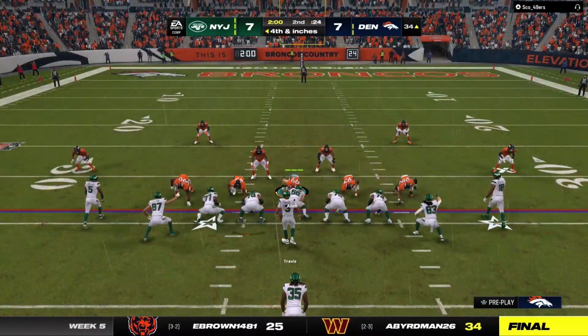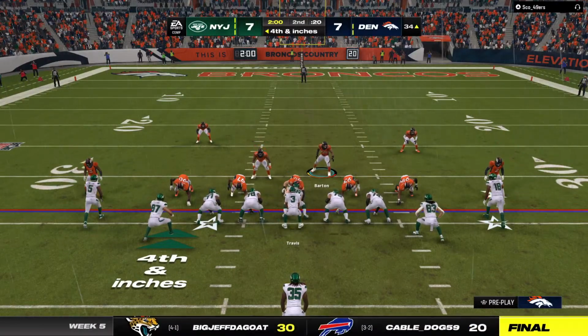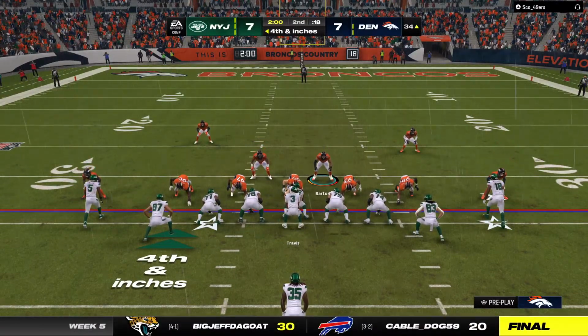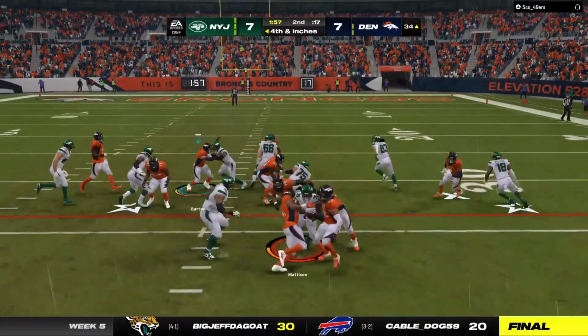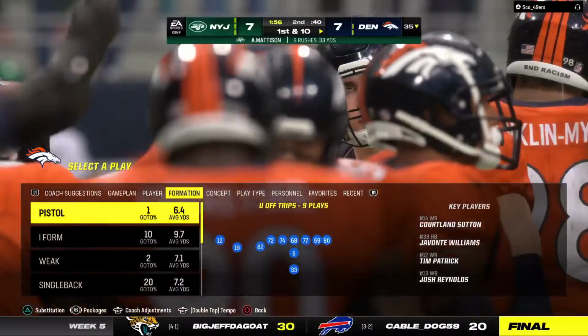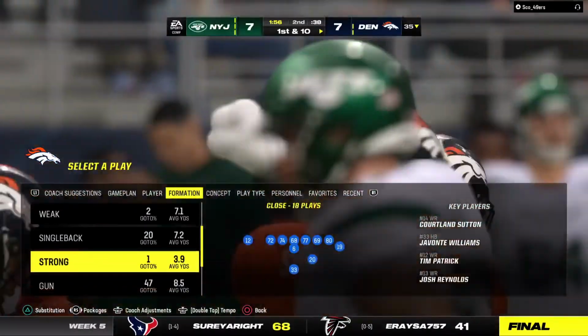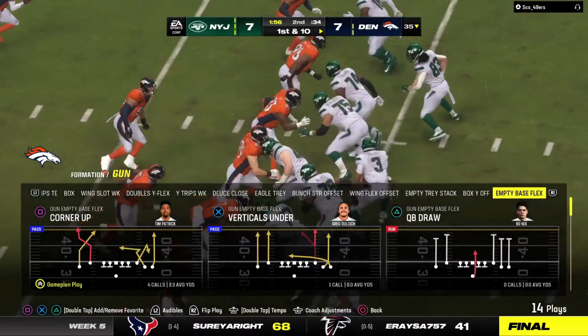Come on, set. Green. Set. They're going for it. Here's Madison. Oh, and I think he went backward. He did. The Jets try it, but the 4th down play doesn't work. And the Broncos will take over on downs.